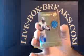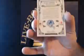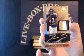First hit going to the Lions, Calvin Johnson jersey patch. Lions going to Jim, numbered 92 out of 299. Gold Leaf rookie patch for the Bengals, Vincent Brown, numbered 55 out of 299. Chargers also going to Jim. Rookie on card auto 3 color patch, Torrey Smith. Another one for you, Jim. This one numbered 28 out of 525.